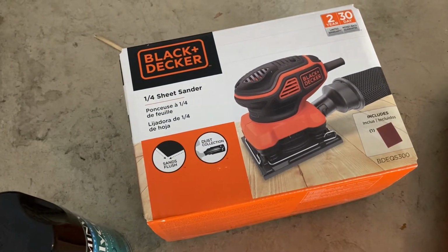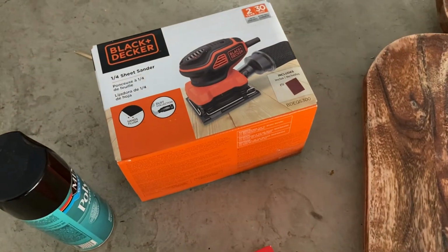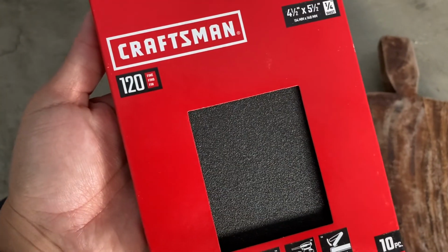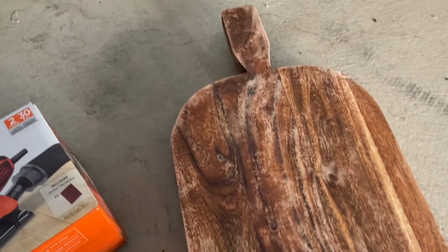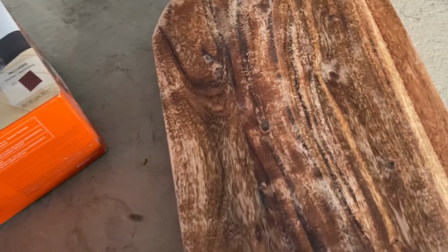So he recommended this Black+Decker sander. So yeah, we're going to try that out today. Mind you, this is my first time ever using a sander, but we're going to see how it goes. And then he also recommended that I use the 120 grit. This is fine. So there's not a lot that needs to come off, I don't think, as you can already see some of the underneath wood shining through.